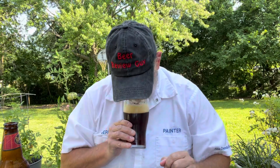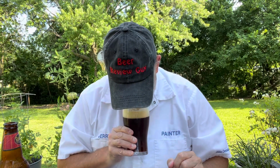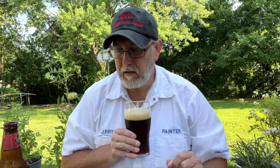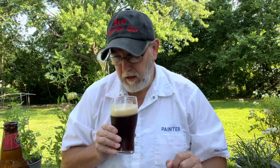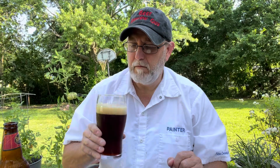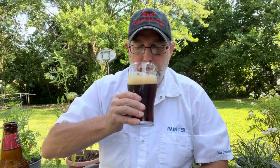It does have, like I said, the caramel notes. The aroma is kind of like a little bourbonish, I think. Okay. Let's give it a try.